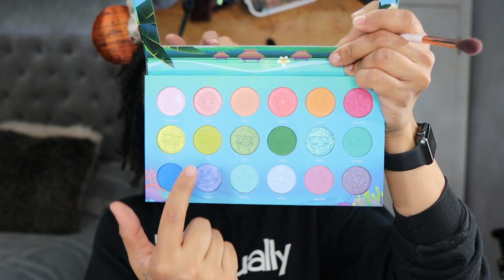And of course, I am gonna do something that I probably shouldn't be doing as far as look-wise with a short amount of time, but we're gonna go ahead and do it. This quad right here really stood out to me. So we're gonna do a look with that, and I'm gonna start off by taking the shade Tiki, which is this one here, and I'm gonna use it on this Dose of Colors fluffy brush. I'm gonna put that all up in the transition area.